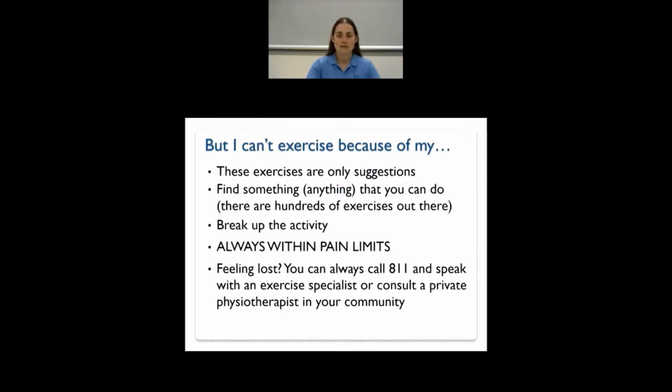All of the exercises I have presented today are only suggestions. There are lots of other ideas out there, so I would encourage you to look online, in books and magazines, and at your local gym or rec center for something that will work for you. The key is to find something that you can manage, and ideally something that you enjoy.